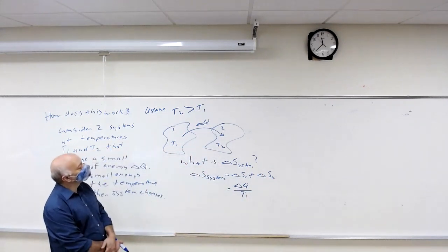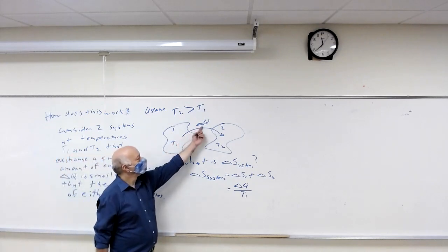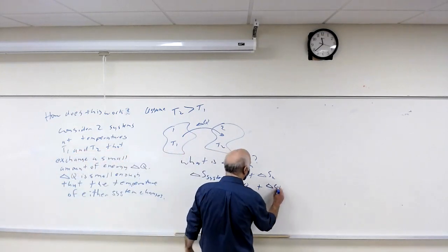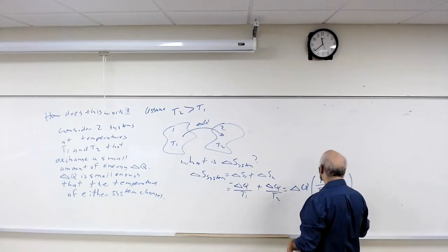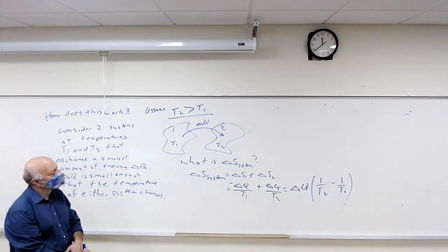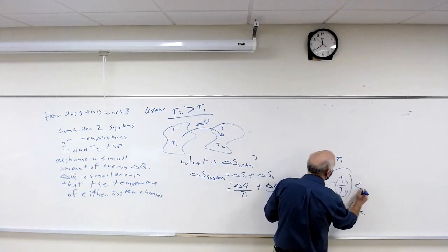Now, is that going to be a positive delta Q or a negative delta Q in this configuration? This is the heat being changed. So is this going to be positive or negative for this one over here? Negative. Plus, then what does that have to be over here? Positive delta Q. So I can rewrite this as delta Q times 1 over T2 minus 1 over T1. Now, we have this condition that T2 is greater than T1. So which term is larger? The 1 over T1. Yeah, since T2 is greater than T1, this term is larger. So this whole thing here is less than 0.